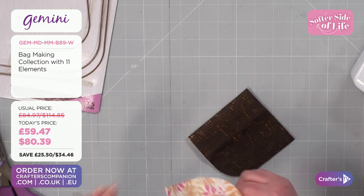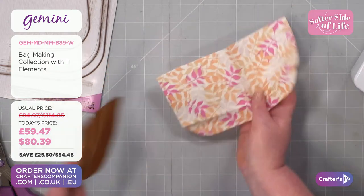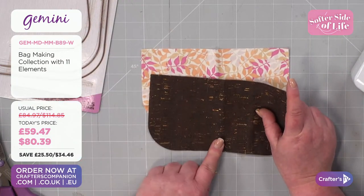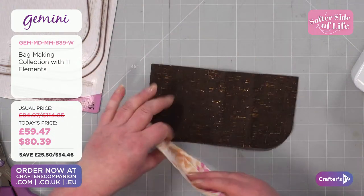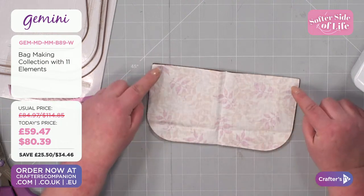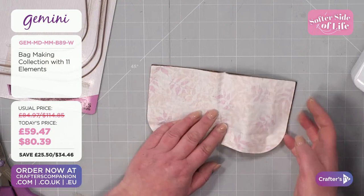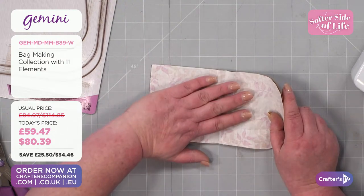And what you're going to do is cut all your pieces out, and then you can start assembling them. So with this front pocket, I want to have the cork on the outside. So I'm just going to stitch them together. I've already done one, so I'm not going to stitch this one on the machine because I've got so much to show you. You're going to stitch it all the way around and leave a gap in the bottom. Trim it and turn it through and give it a press. And then once you've pressed it, that's ready to sit on the front of your bag.